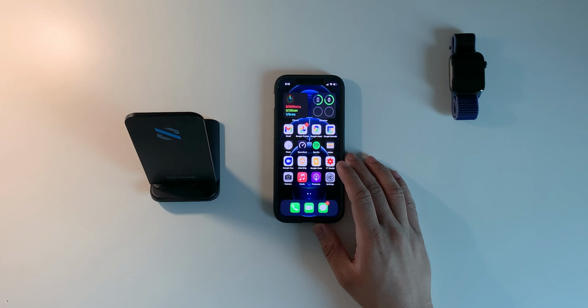So number one is wireless charging. Wireless charging plays a major role in degrading your battery life. So let's say you have a wireless charger. So this is a wireless charger. As you can see, it says fast charge, and this is a wireless charger that I've been using with my iPhone 10R for a couple of months now.